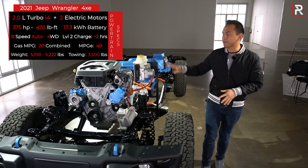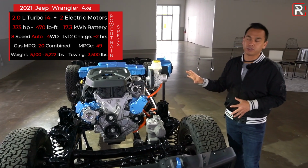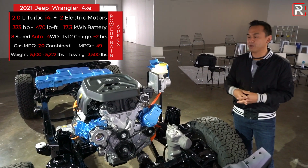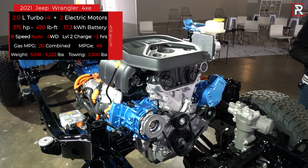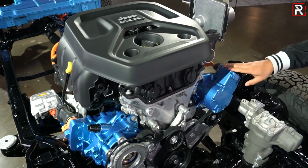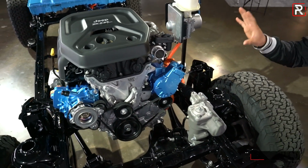Now, speaking of the powertrain, as you can see up front, we have the standard 2-liter turbocharged direct injection 4-cylinder. This is essentially a carryover motor that you're going to find in the standard e-torque Wrangler. The numbers are the same. Jeep says they make 270 horsepower and 295 pound-feet of torque. It even has the starter electric motor generator here, which provides around 44 horsepower. This replaces the starter and the alternator, and it's the same e-torque system.